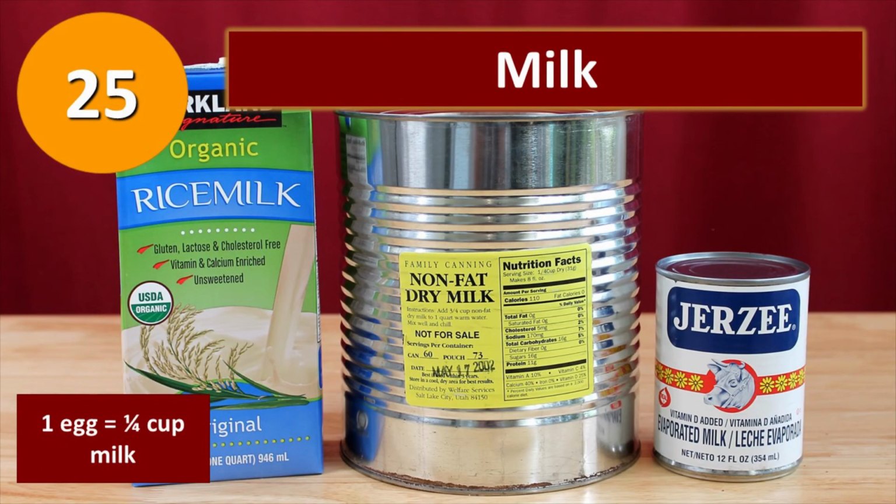Milk can be used as an egg substitute when the purpose of the egg in a recipe was to moisten. You can use any form of milk as an egg substitute. You could use rice milk, soy milk, almond milk. Canned milk works great and is shelf stable. And in your long-term storage, hopefully you're going to have some non-fat dry powdered milk, which also you can just reconstitute and use it as an egg replacement.